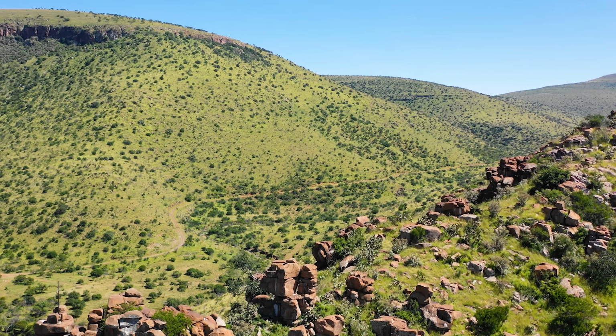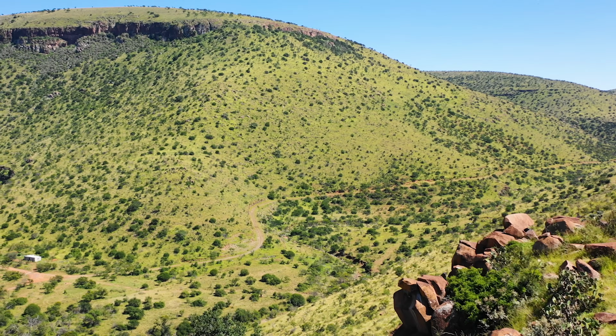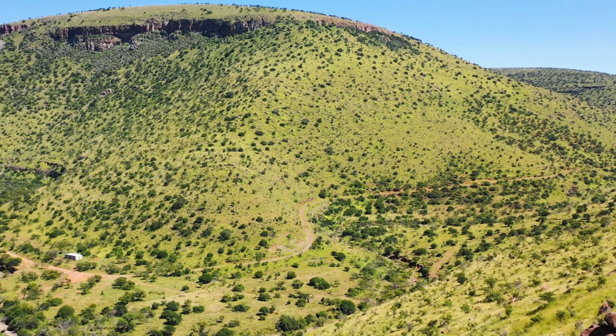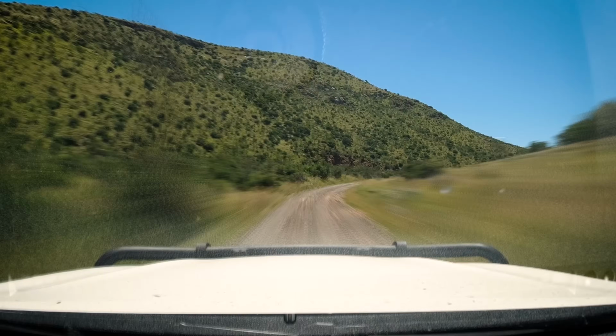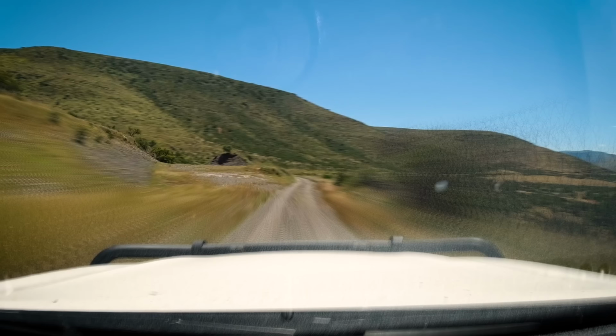There are many roads on this property, and that gives us a lot of ground to cover. With opportunities few and far between in the mountains, we decide to make our way down towards the cultivated lands in search of ground squirrels and monkeys.